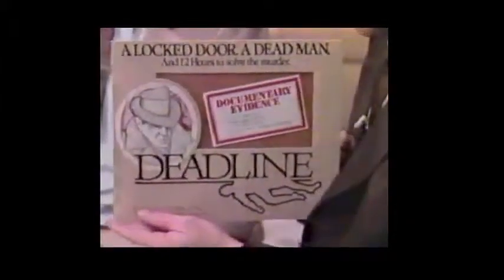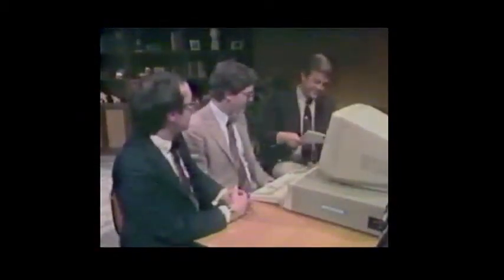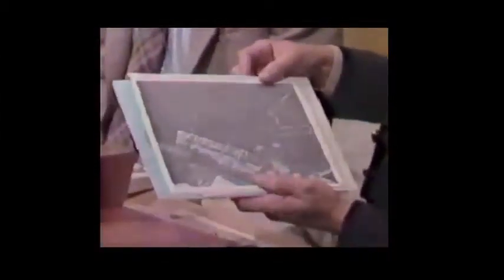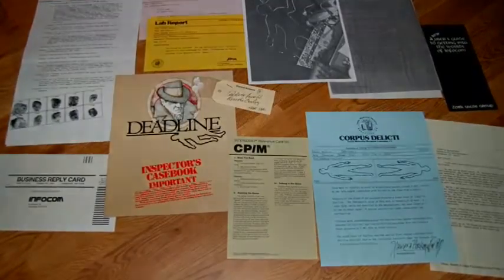And what's particularly unusual about this package is that if you take it apart, you'll find a dossier containing documentary evidence about the crime. In fact, you have to read and understand this evidence before you can play the game itself. Keep in mind, these were not collector's editions. These were the standard versions of the packaging.